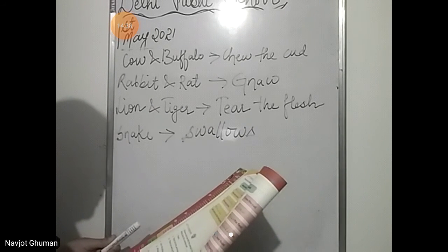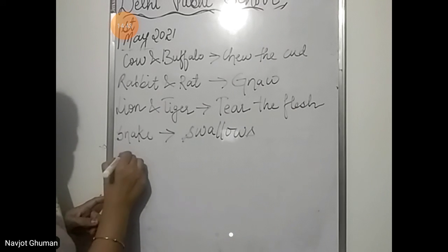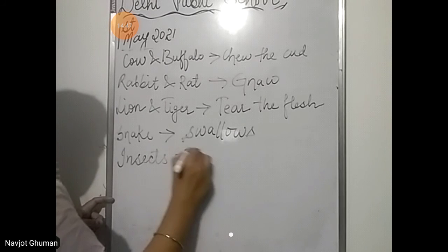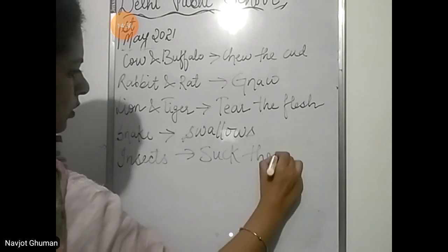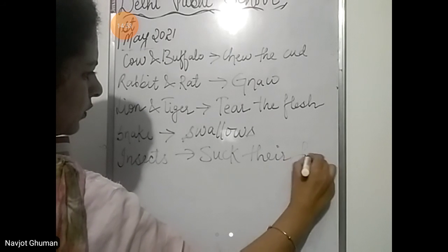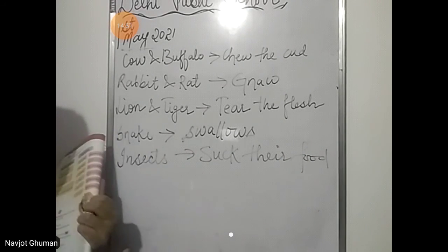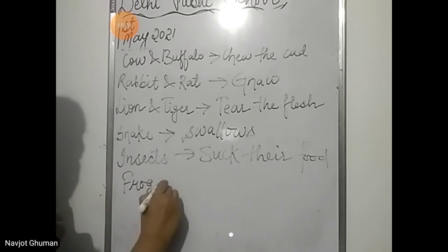Next, suck their food. Who suck their food? Insects. Insects suck their food because they have a tube to suck their food. They suck liquid food. Last is a sticky tongue. Which animal has a sticky tongue? That is the frog.